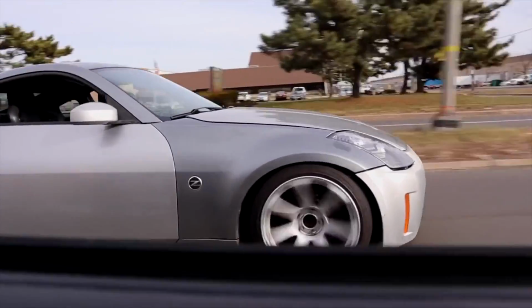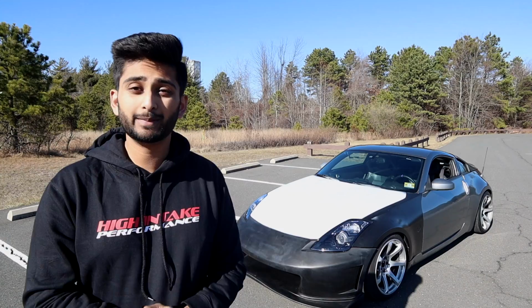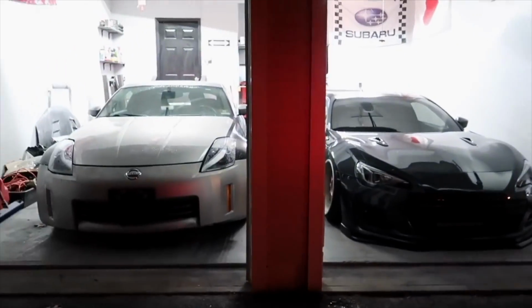So I'm gonna be using the 350Z as an example. We picked this project car up for pretty cheap, didn't dump a ton of money into repairs, and I think that absolutely anybody could have just bought this car and it would have been a great find. Now the first thing is, where do you find these cars? Where do you find cars that you want to modify? Where do you find potential project cars?